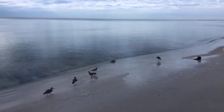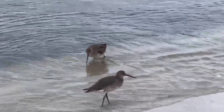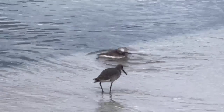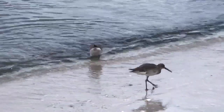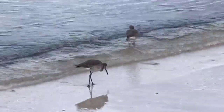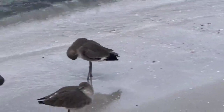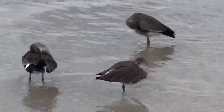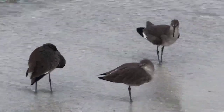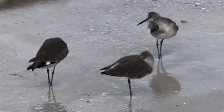Yeah. Some of our little shorebirds down here. One's taking its morning bath. Was taking its morning bath. There it goes. There's about half a dozen of them down here. Looks like this one's sleeping over here. Yeah, even the waves didn't startle it. Great little screenshot there.